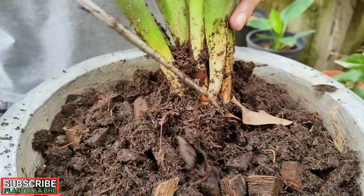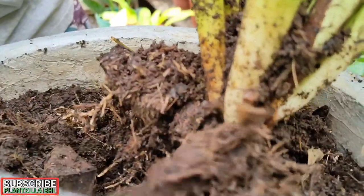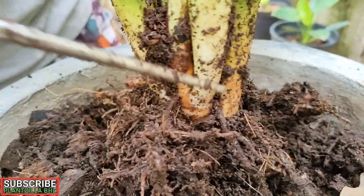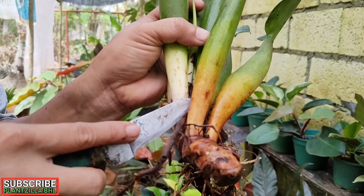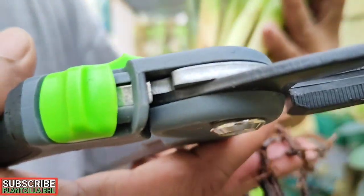Dahil nakakuha ako ng isang dahon na oh my God, I'm seeing it now. Okay, there's really one root that is, you can see we are pruning. Yeah. Definitely, kakalat yan. Kaya siguro.